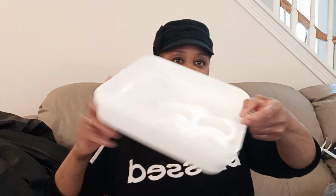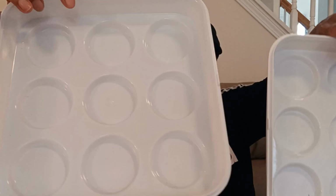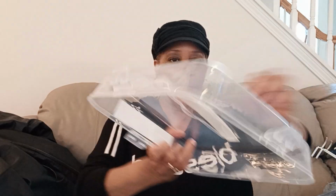Okay, then I got these cupcake holders. I have 2 of these. You see that? It has a nice carrying top.